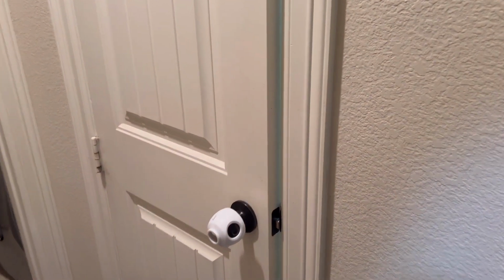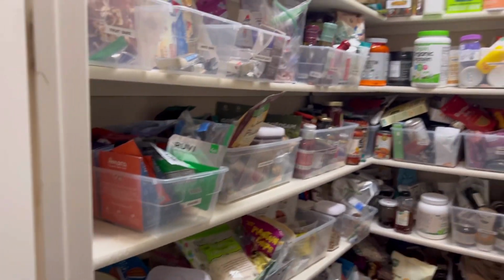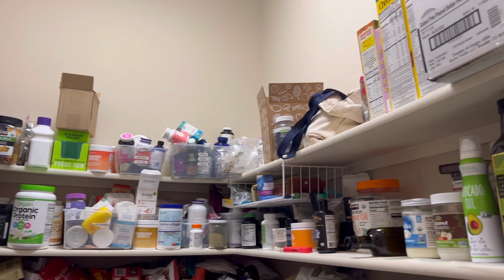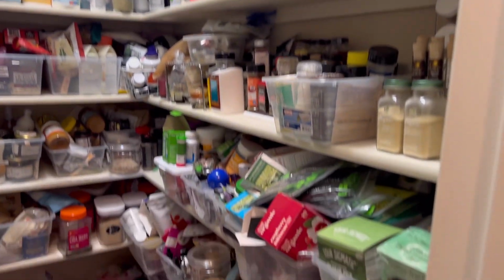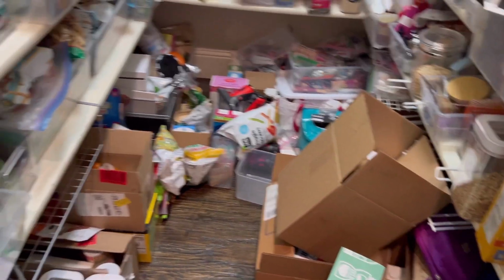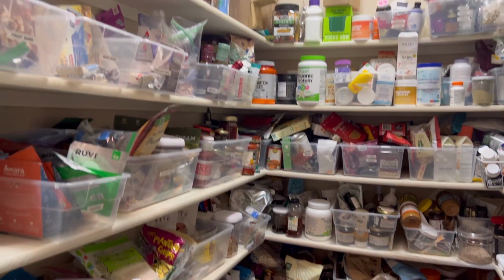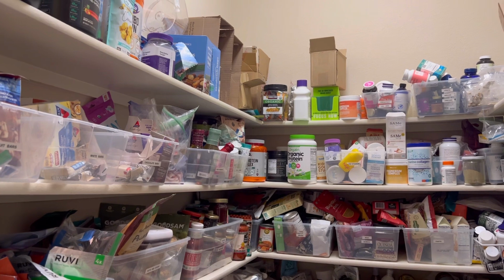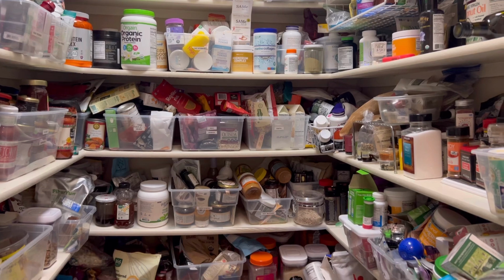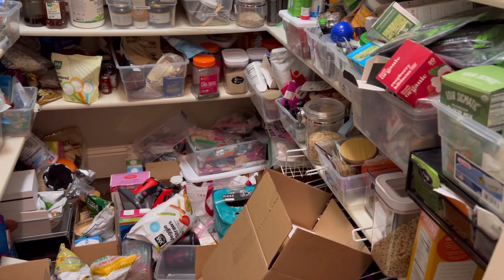Okay, so you ready for this? So this is our pantry. Literally from the top to the bottom, it is just inundated with stuff. Some stuff I buy. Yes, I like to buy food. Lots of things are sent by different companies. So I have supplements, lots and lots of ingredients for everything. I mean, I just organized this probably like a month and a half ago. And once again, it is disastrous.